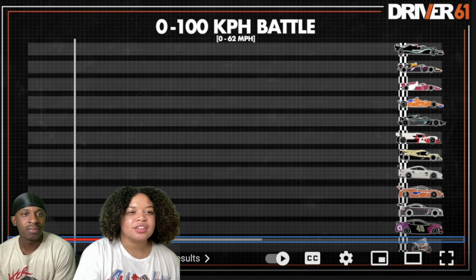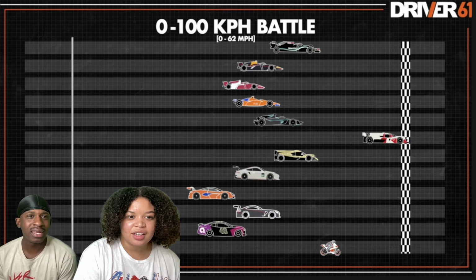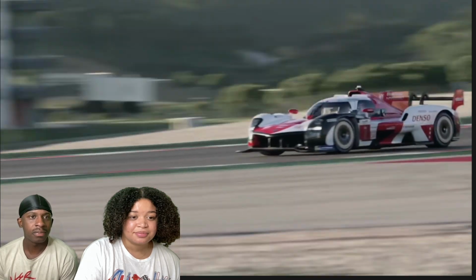The winner is actually pretty surprising. The fastest is the hypercar. We need to look up that car for sure. Yeah, you know, it blew that thing out. But its hybrid system powers all four wheels, giving it incredible acceleration off the line.